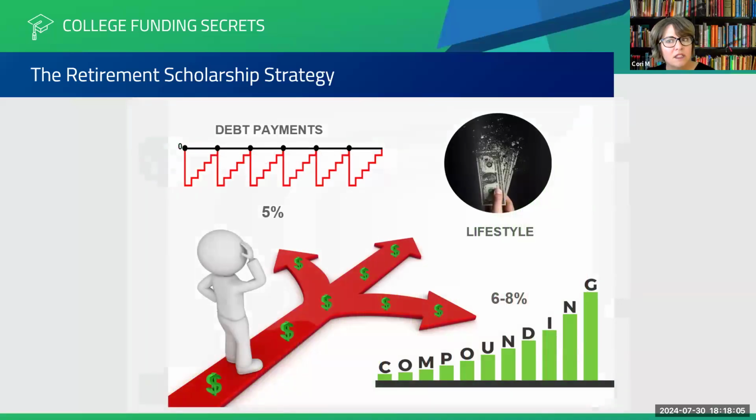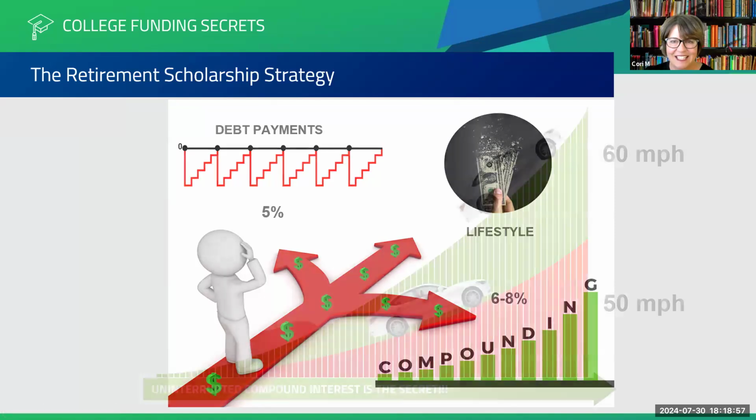So if you had the choice and you had these loans at 5%, or you could earn 6, maybe 8% on your compounding interest, and every month that you're earning money, you spent some money on your lifestyle, and then you had the choice of where you would put the rest of that money. Should we put that money over here on our loans, or should we put that money over here on our compound interest? What would you rather do? Would you rather pay on the loans, or would you rather put that money to work compounding and earning interest? If you're really going to earn 6% or better, right? Okay. So let's go to that.